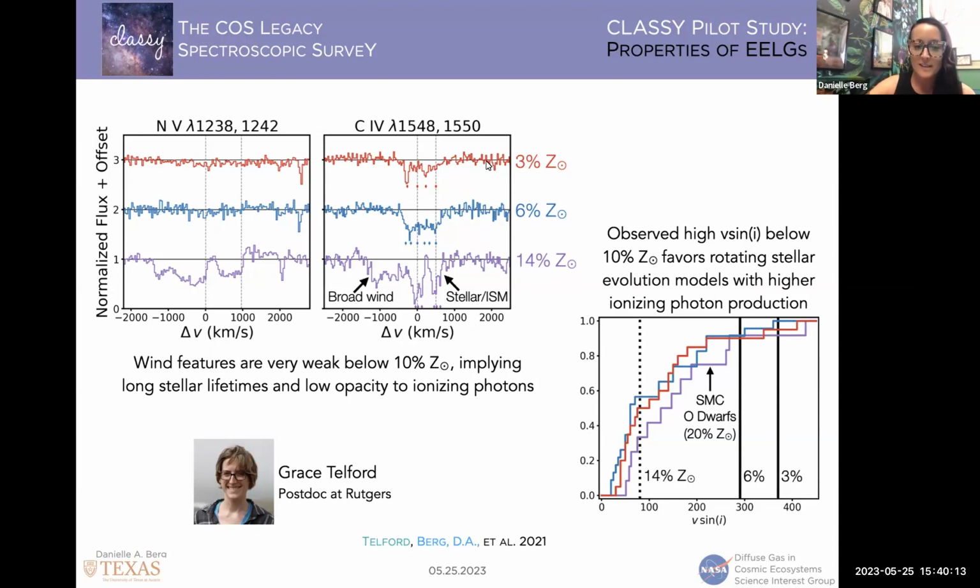And what you start to see is that the wind features start to become really, really weak as we go to these very low metallicities. This might imply some longer stellar lifetimes, low opacity to ionizing photons. And this is very low number statistics.